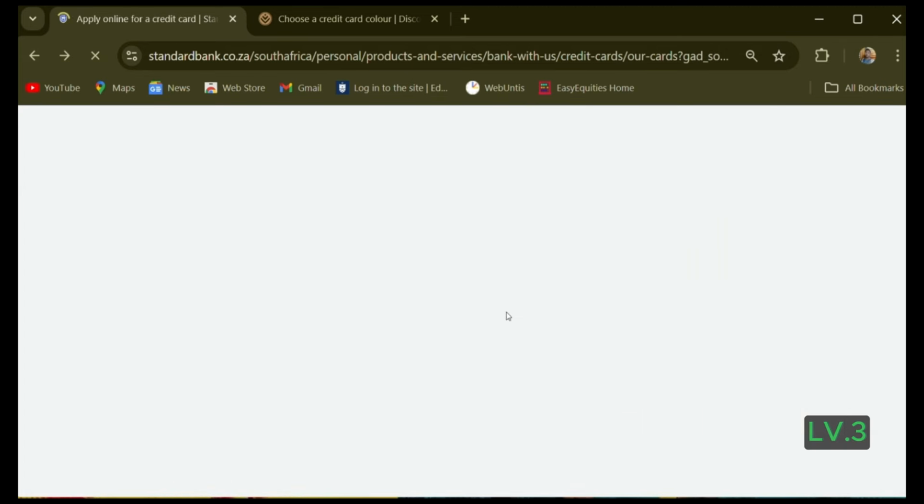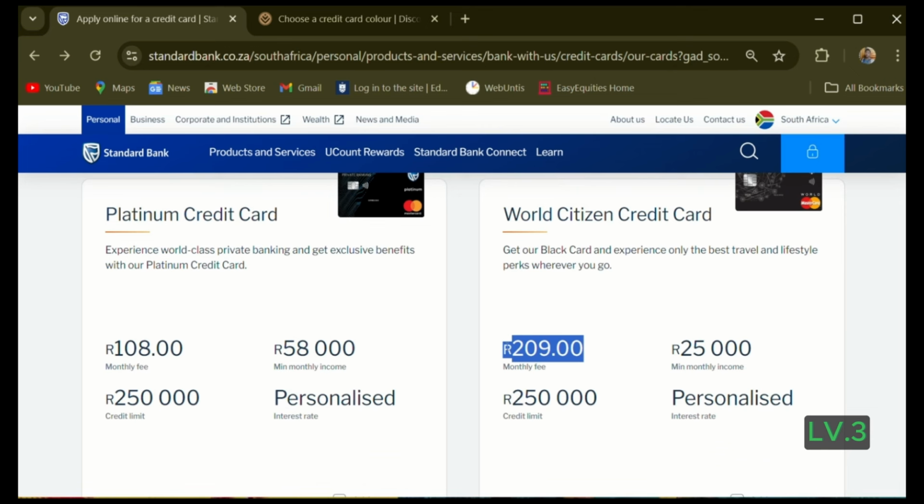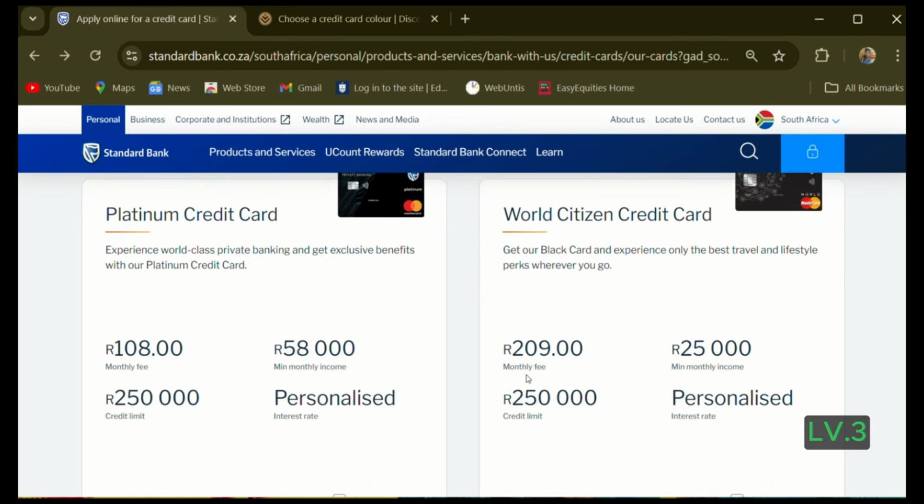So let's jump straight into it because that's also a private banking product. With this one, you pay double the price of what you pay for this one. But do you get more? Let's see. I'm hoping that since it says it's a World Citizen credit card, it is a travel credit card. Can it beat the Amex? I don't know, we'll have to find out.